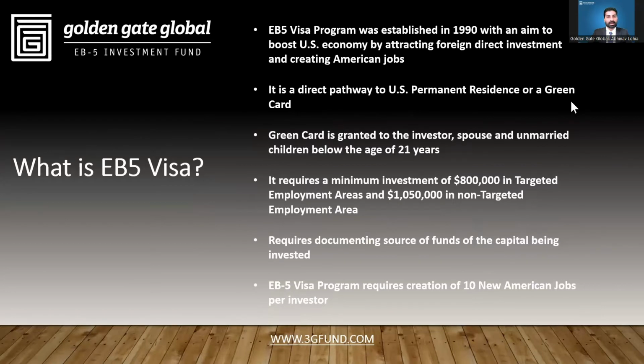EB5 visa was established in 1990 with an aim to boost U.S. economy by attracting foreign direct investment and creating American jobs. It is a federal government program. It is a direct pathway to U.S. permanent residence or a green card. Green card is granted to investors, their spouse, and unmarried children below the age of 21.